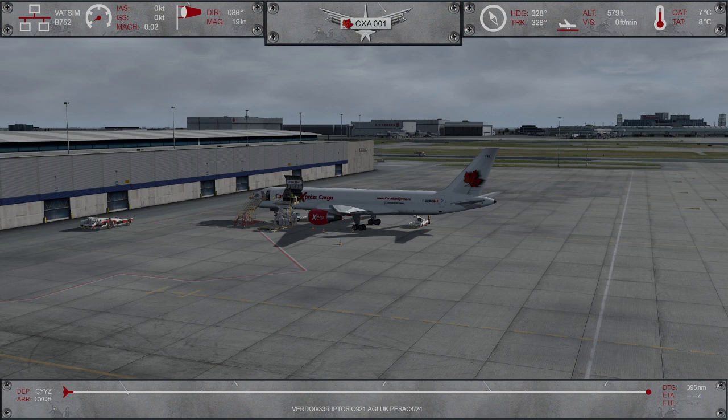We're currently at cargo ramp 503, and we're commencing boarding of the aircraft. Once that is done, we'll push back and start, and we'll be on our way shortly.